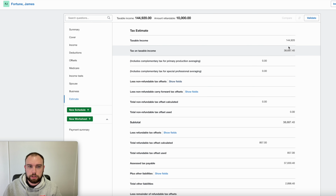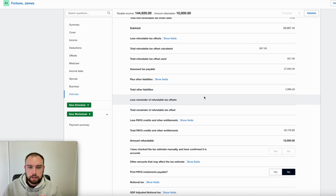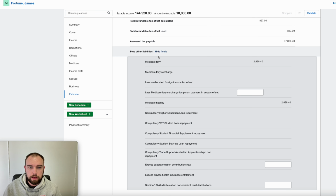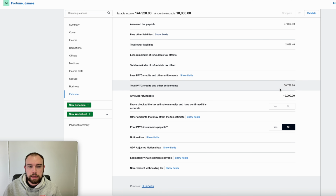So let's have a look at his estimate. So he has that same taxable income of $144,920, same tax on that level there. He obviously has some refundable tax offsets. Now, he does have some other liabilities here, which is going to be his Medicare levy. You can see he doesn't have the Medicare levy surcharge. And then the key difference, he has had more tax withheld. So he has $50,728.80, which leaves him with a final refundable amount of $10,000.